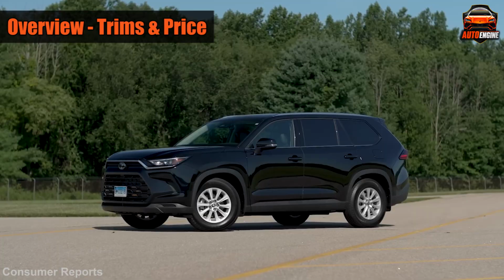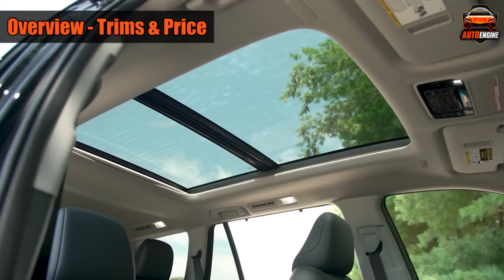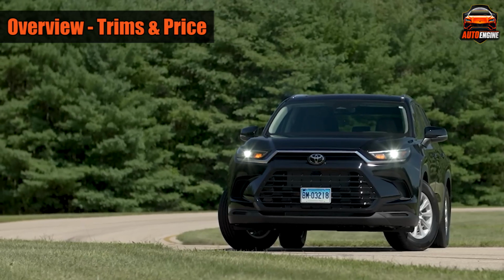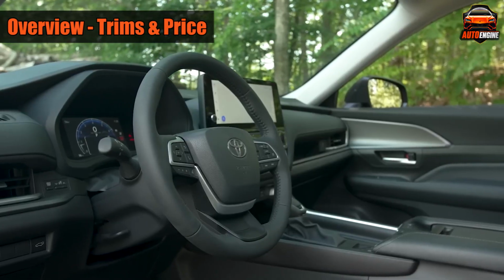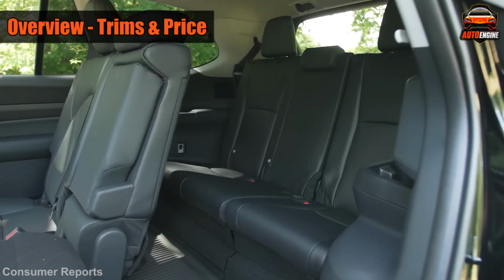The Grand Highlander, on the other hand, has a base price of about $43,070, which is significantly higher than the Pilot. It comes in 5 trim levels: XLE, Limited, Platinum, Max Limited, and Max Platinum. Toyota did something unique with the Grand Highlander. Unlike many of their other cars, they designed the Grand Highlander to be really comfortable and luxurious.